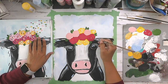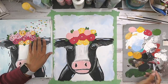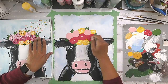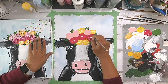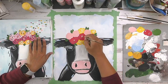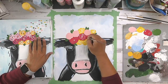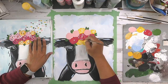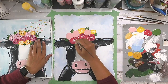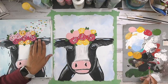Then we're going to grab a little bit of white on our brush. You're going to find your center. We're going to add a little more white to our brush, and then we're going to create those parenthesis brush strokes. With having both colors on our brush, we are creating a light pink, creating different shades of pink that are kind of radiating from that center and creating these great petals. So some are going to be light, some are going to be a little bit dark, depending on how much white you have on your brush.